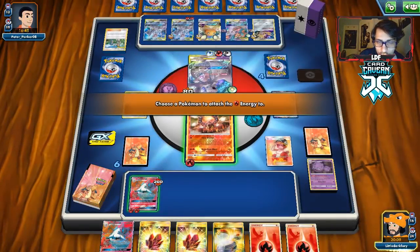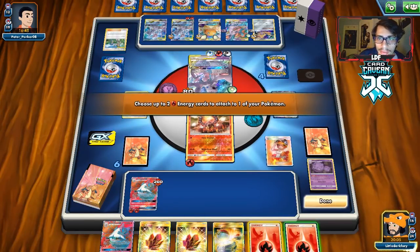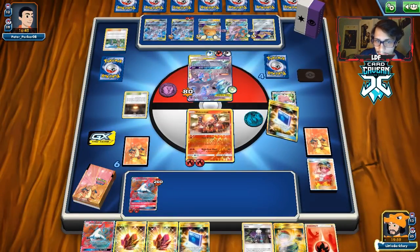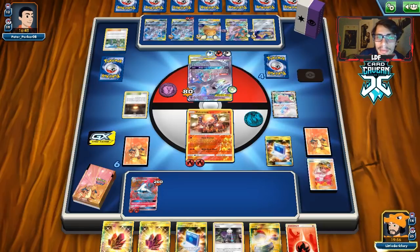We can hit him for 120. Yeah, I mean, we might as well Welder to the active. I don't really see why not. We only need the 1 energy too, because we're going to be doing 200. Okay, we got the Heatran. Maybe we can pull this game around. We'll see. Maybe we have a shot of winning this.